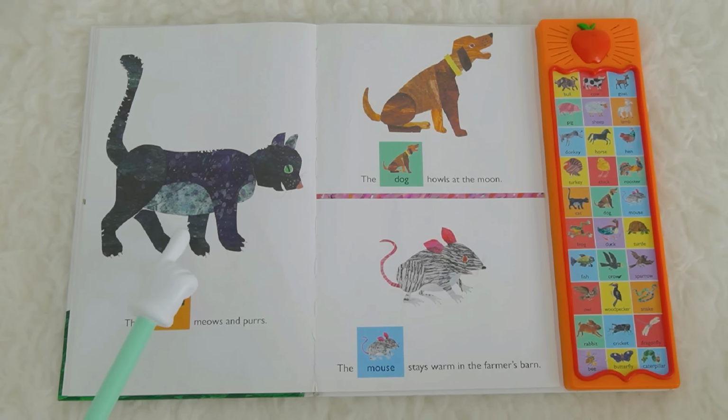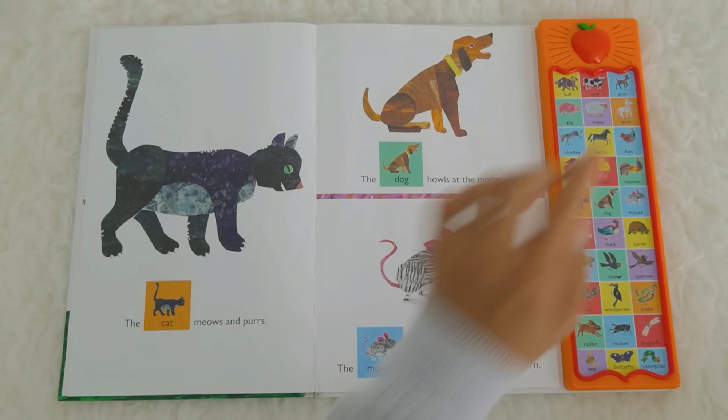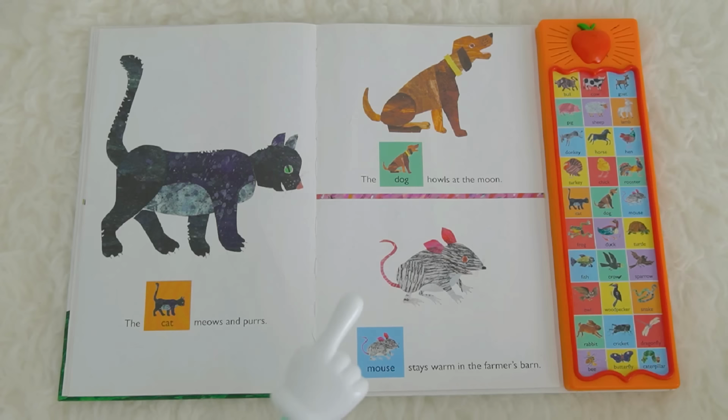Dog. The dog howls at the moon. Dog. Do you know the sound that the dog makes? Let's listen. Dog. Woof woof. Dog.